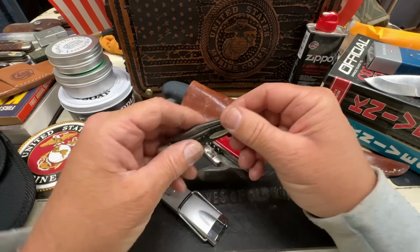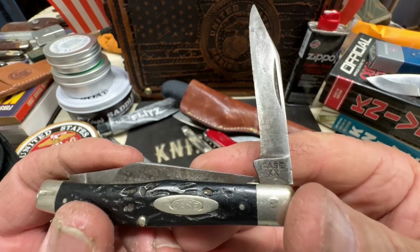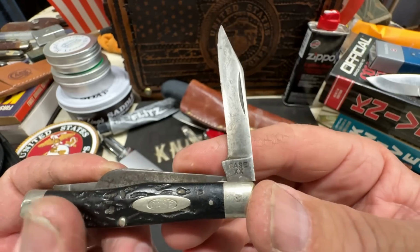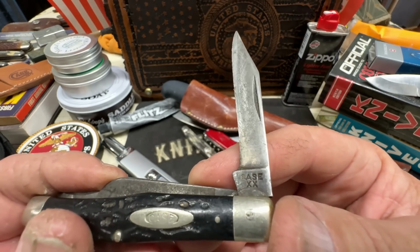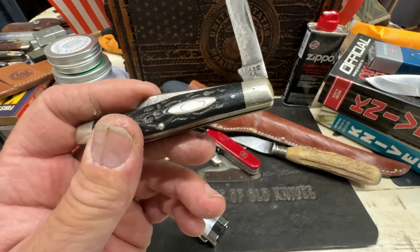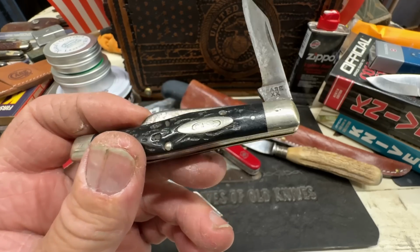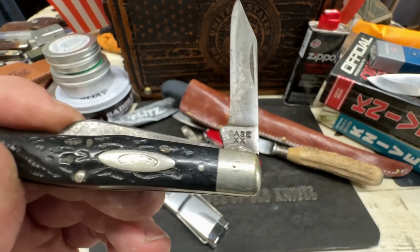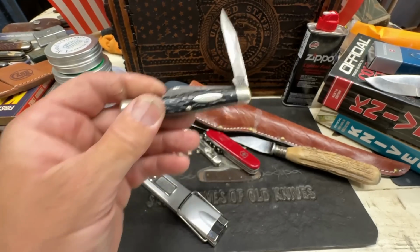That X is under. I don't know if that right there is from 1940 all the way up to 1964, or through 1964, because the USA started from 65, went all the way through 1969. So this is from 40 all the way through 64. Very cool.